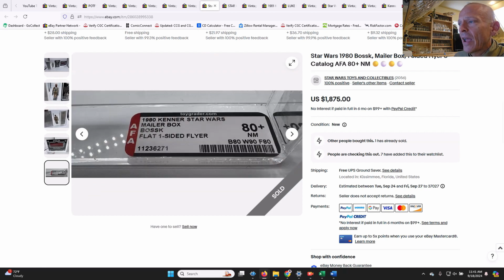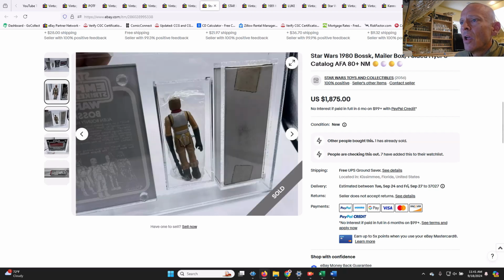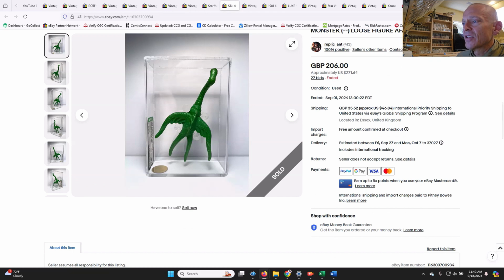80 plus grade, flat one-sided flyer. That usually signifies to me that this flyer in the middle also came two-sided. So that's what I'm guessing based on the AFA label. They usually don't label things like that unless there's a variation out there for the flyer. Really cool item, though. That's one I would love to have one day. $18.75 did take that home in a buy it now situation.